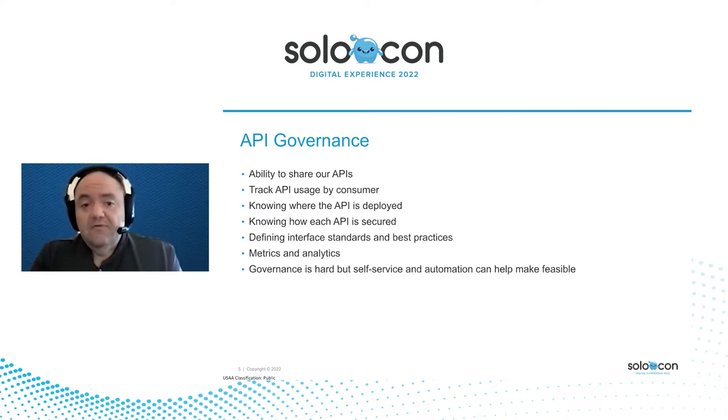Another big part of our governance is defining interface standards and best practices for developers to follow when they create their APIs. These can be things like what HTTP status code to use for certain interactions, or naming conventions, or other best practices that end up becoming standards, such as keeping personally identifiable information, for instance, off a URL.